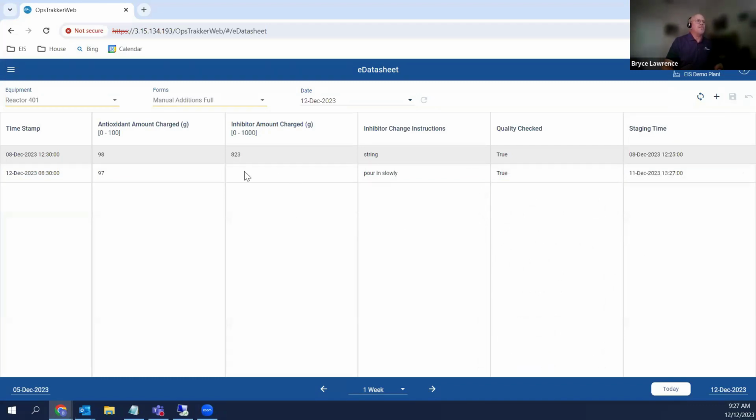Now the other thing is, as the forms are set up, you don't have to have the operator or the user enter every piece of data. So different people can come in and enter different data. All this data is saved out to PI with the timestamp here that's on the left.